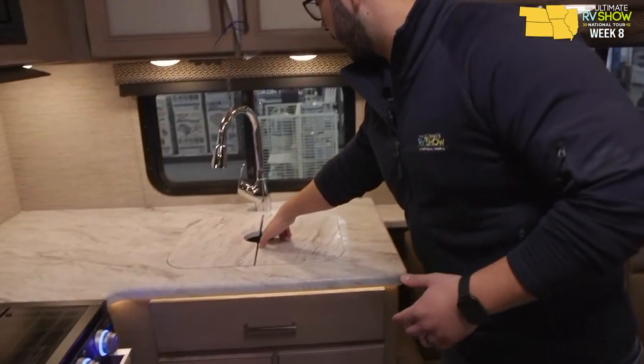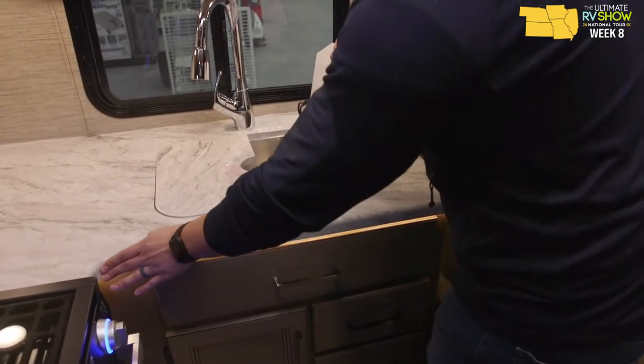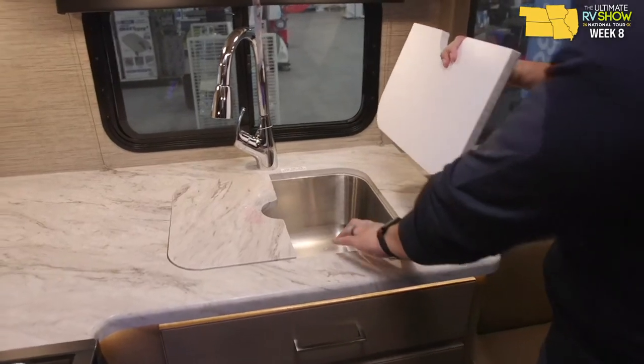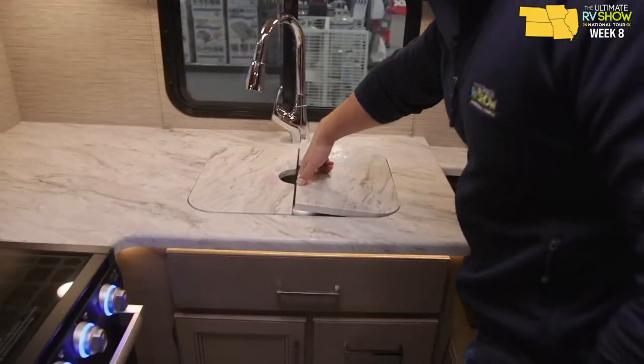Now, the great thing about it is it definitely is a huge upgrade over T-mold, right? You don't have to worry about your T-mold or anything popping off or water getting down in there and rotting out your countertop. And it also allows you to undermount the sink. So a lot of people really like this style countertop.